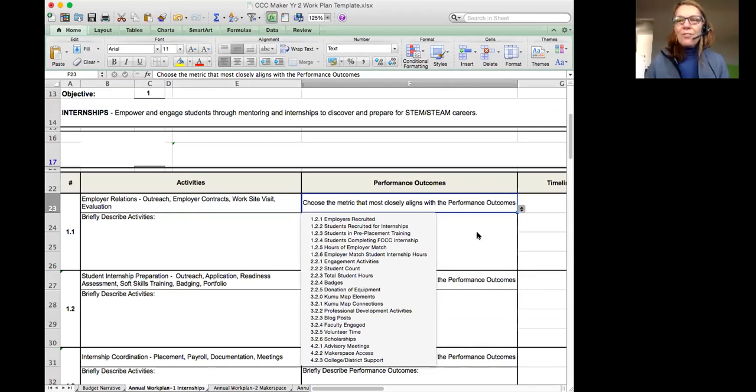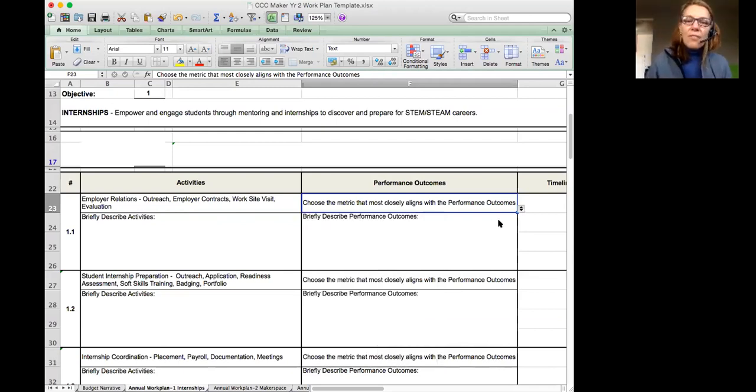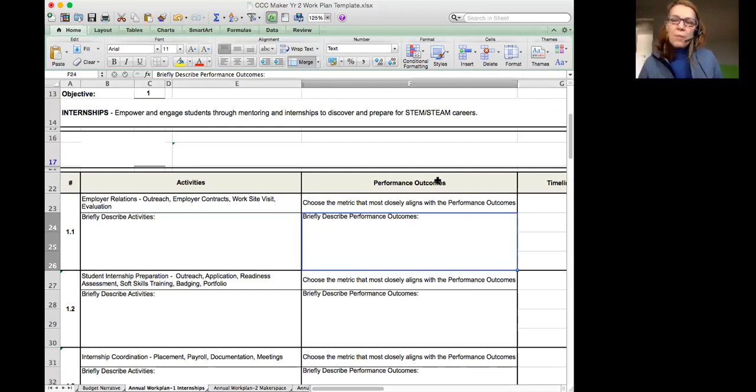You don't have to. There's no necessarily right answer for this. This is really to also help you think about how your activities result in a measurable outcome that you can then report on, which can then help you with sustainability later on. If it applies to more than one metric, you can always enter that additional metric in the cell below. And then with the performance outcomes, obviously the metric is one of those outcomes from that activity.